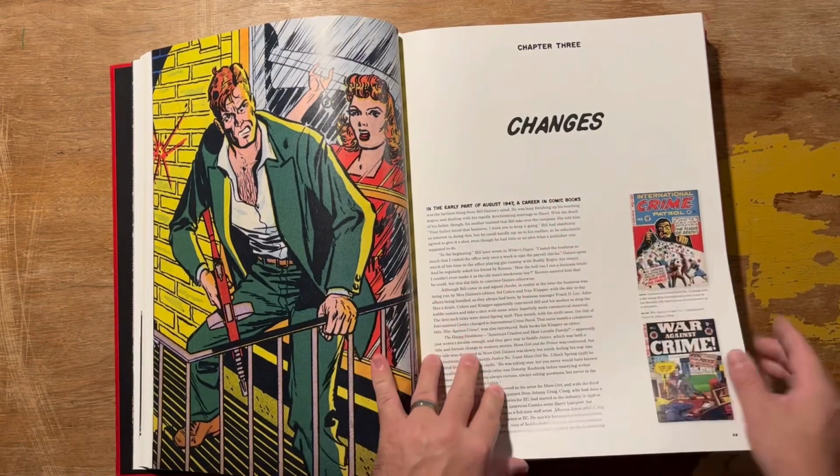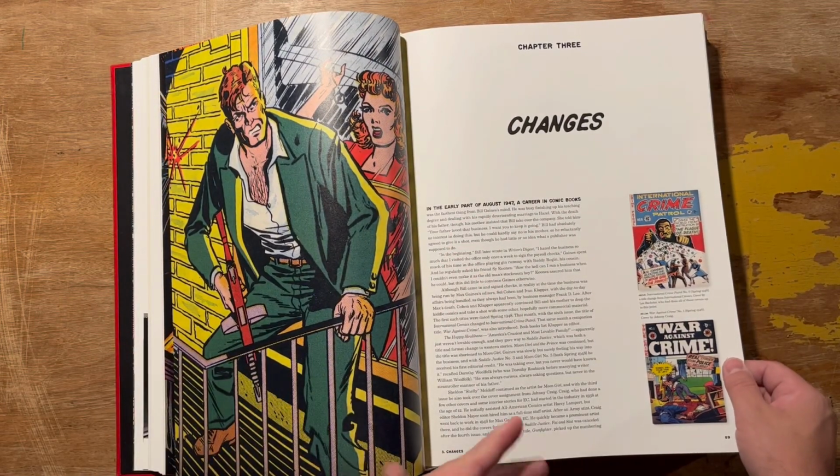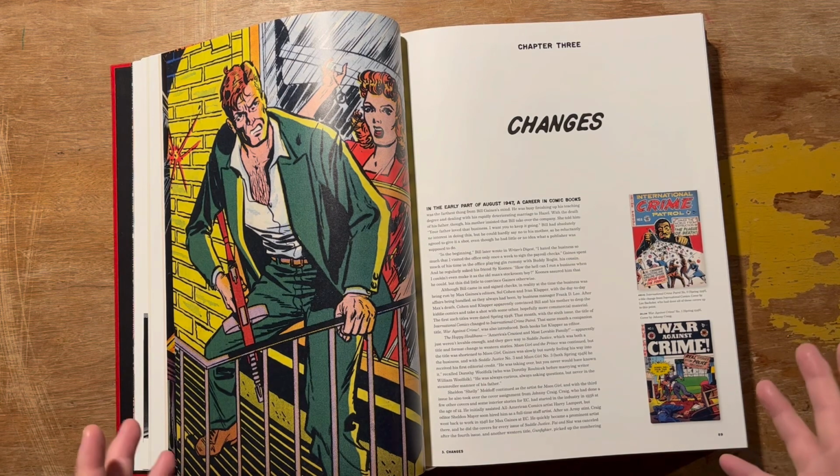So here's the changes, and this is, like I said, the reason why I bought this was for the covers in the back, because the Fantagraphics books that I have, they don't collect a lot of the covers. I think only a few volumes even have covers in them, and that's one of the great things about EC Comics was the covers and how striking they were, and how they really popped on the racks whenever kids went to spinner racks back in the 50s to get comic books.